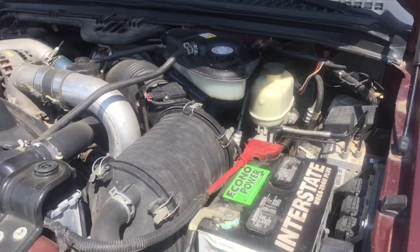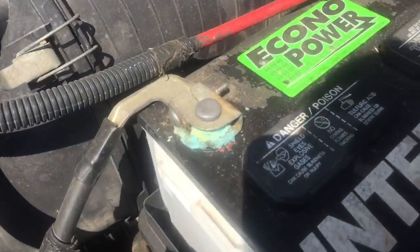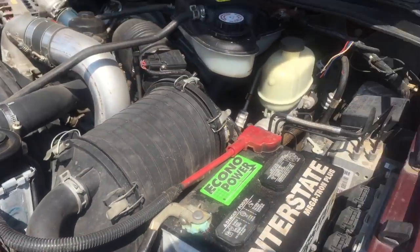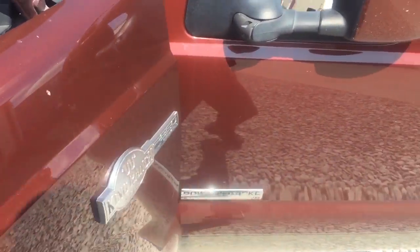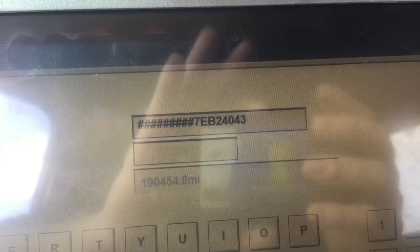It's got new parts on it. I mean, it's got a new thermostat. It is studded. Stuff's done. Could clean the terminals a little bit. Appears to have the right oil filter, so that's good. So what I'm gonna do is just a cold start diag here. Hang on. There's the info. 190,000, 07, 24043.